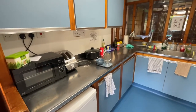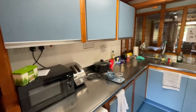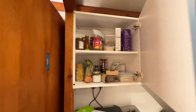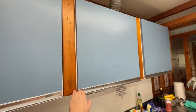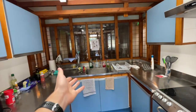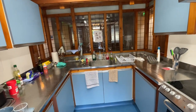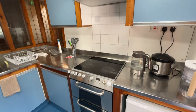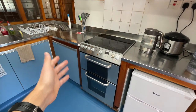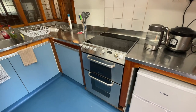A toaster that was brought by one of my flatmates. Lots of cupboards up here, so these are my ones. And lots of cupboard space underneath as well. We have a sink, obviously, washing up racks, and the hob with 2 ovens. Certainly not the greatest ovens on the planet.